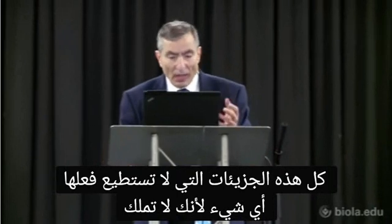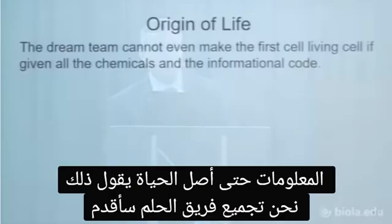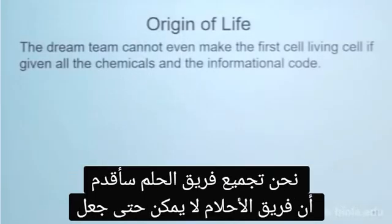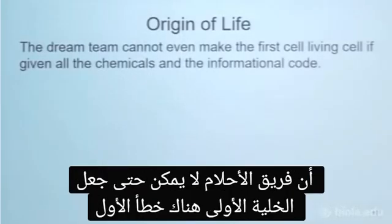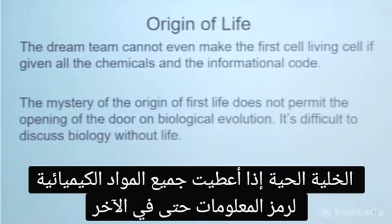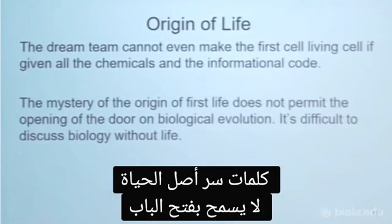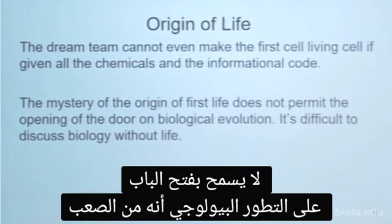Even if you had all of these molecules, you can't do anything, because you don't have the information. So the origin of life, say we assemble a dream team. The dream team can't even make the first living cell, even if given all the chemicals for the information code. In other words, the mystery of the origin of life does not permit the opening of the door on biological evolution. It's difficult to discuss biology without life.